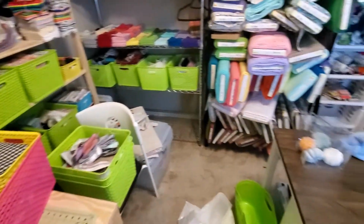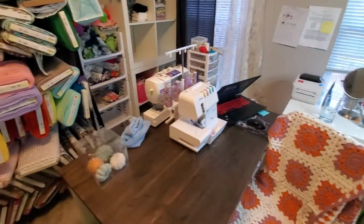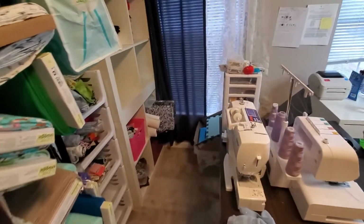So I have gotten a little bit done. Mostly in this corner though, that looks a lot better.